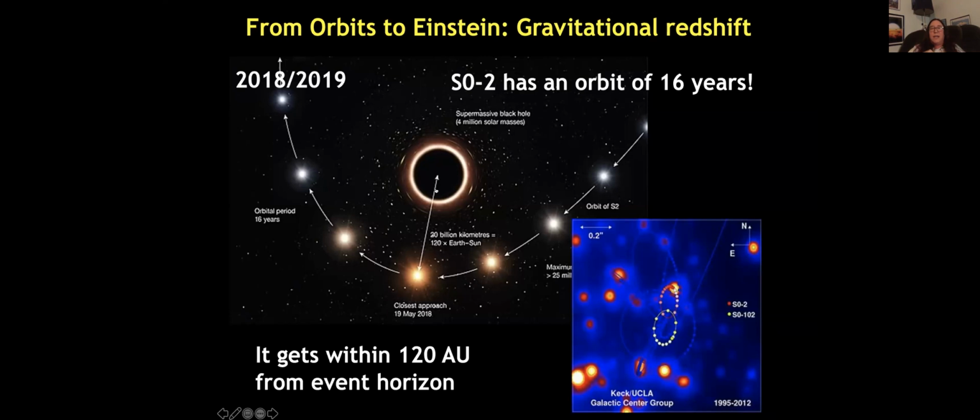So this was predicted. Many of Einstein's theories, general relativity, were predicted and confirmed 100 years ago. But this is studying, are his predictions applicable to a supermassive black hole? And this is kind of a unique thing to predict. And sure enough, the data that they've taken, Einstein was right on.